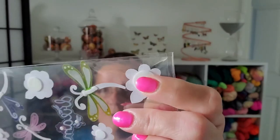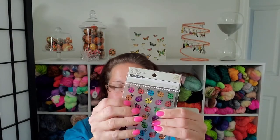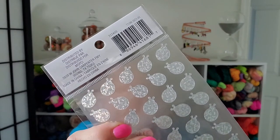The only thing with these, and there are a couple other ones that are not quite 3D, like the dragonflies are 3D. They have a raised pad, which is the sticker. So they're actually raised off the card or whatever you stick it on. But the pad itself is pretty sticky. With these, the back of it is the sticker, but they are slightly raised.